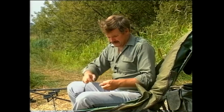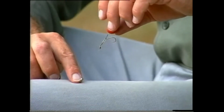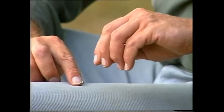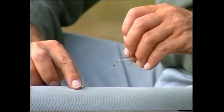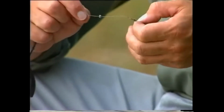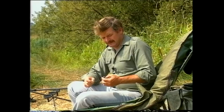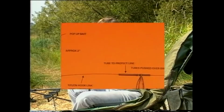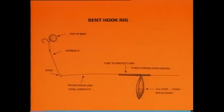and the theory behind it is a carp comes down, takes the bait and hook like so, and then backs off slightly, and as the line tightens, the hook turns into the bottom lip. And that's in theory what should happen. So that's the bent hook rig. Okay, so that's what I'm going to use on one rod.